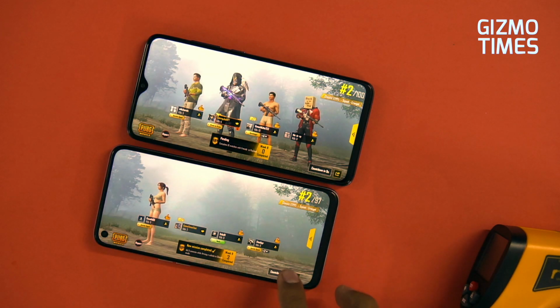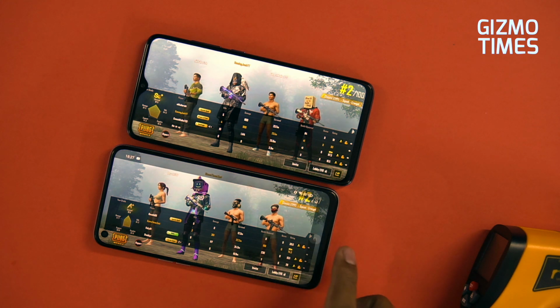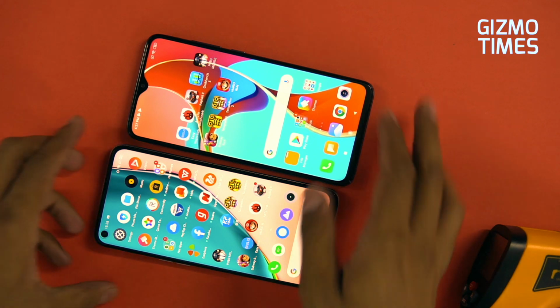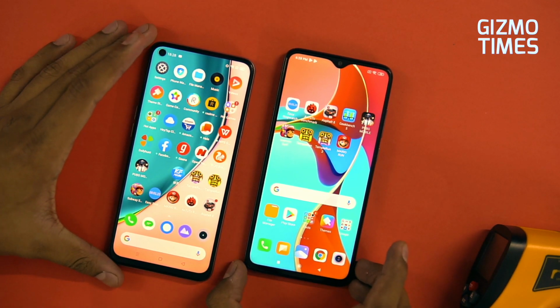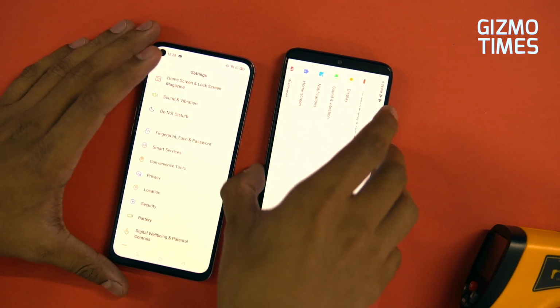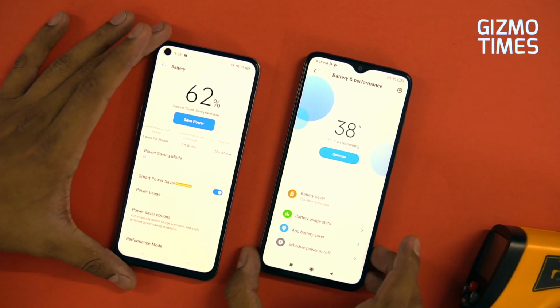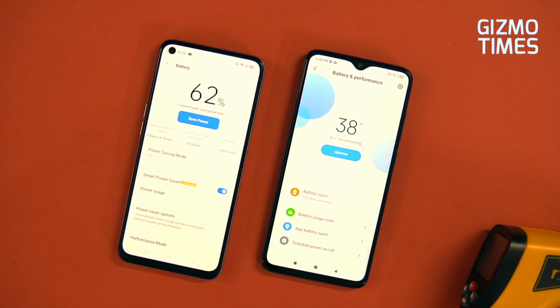And after about a full game, that was about 28 minutes of game, or 29 minutes rather, the temperatures went up to 45 degrees on the Realme 6, while it was 43.5 on the Redmi Note 8 Pro. So which means that the Redmi Note 8 Pro does not heat as much as the Realme 6, and that might be thanks to the vapor cooling or the liquid cooling that was used under the chassis of the Redmi Note 8 Pro.